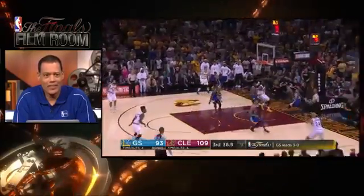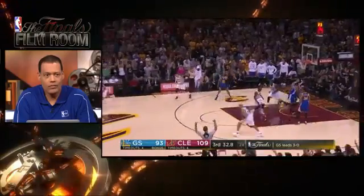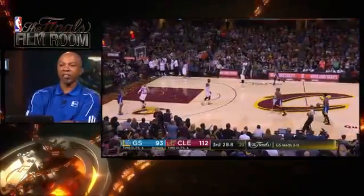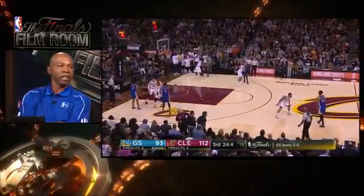LeBron with a crossover, a bum rush move there on Curry. See if D. Will can hit another one. Wow, I tell you what. The seal has been broken on Deron Williams. What a welcome sight, if you're a Cavs fan. The fact that Deron Williams and Kyle Korver both hit a three here in this quarter.